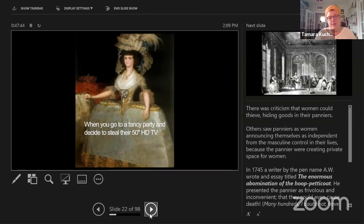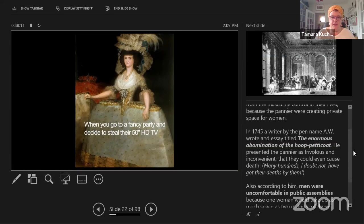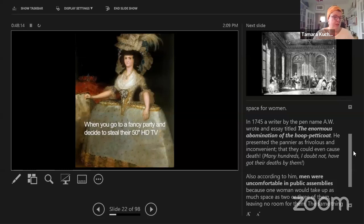So other criticisms about pannier in this time period discussed women as announcing themselves as independent from the masculine control of their lives because the pannier were creating private space around the women. In 1745, there was a writer who only went by the pen name AW, so those initials, and he wrote an essay titled "The Enormous Abomination of the Hoop Petticoat," which is what the pannier was called in England. He presented the pannier as frivolous and inconvenient, that they could even cause death. And to quote, "Many hundreds, I doubt not, have got their death by them."